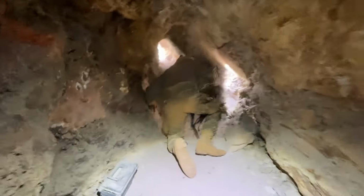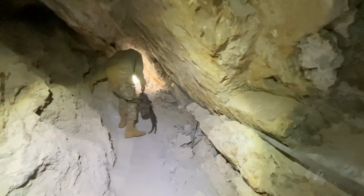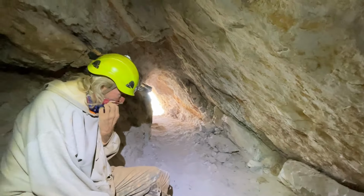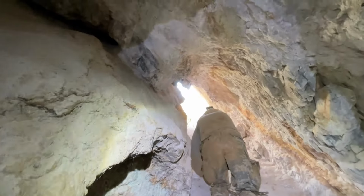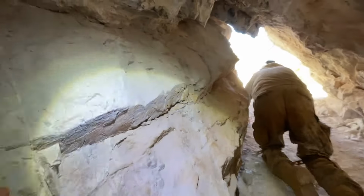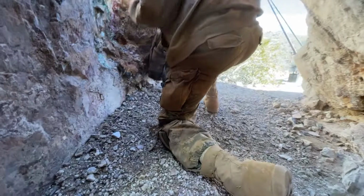Another crawl space, honey. Watch your head. There's some ammo cans here. Yep. When I first got here, this was a mountain lion den right here. Oh, geez. They used to come in here and it took me a year to get them out of here. Really? And every time you come in, there'd be some monstrous tracks right here. And there's the outside. There's a nice 500-pound chunk of silver ore right here.